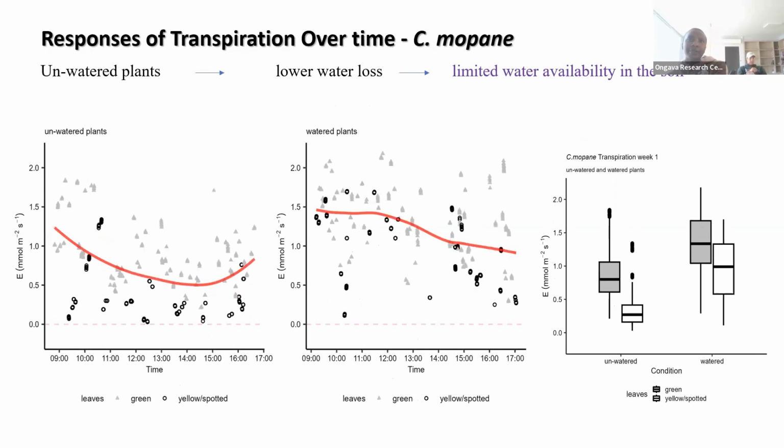As for transpiration, we could see that transpiration was lower in the unwatered plants compared to watered plants, and that suggests that there is limited water availability in the soil. But what is also striking here is the response of yellow leaves throughout the day. For photosynthesis and stomatal conductance, those values were quite close to zero. But in this case, for these yellow leaves, most of this little available water was being transpired. That tells you that these leaves are not water efficient.